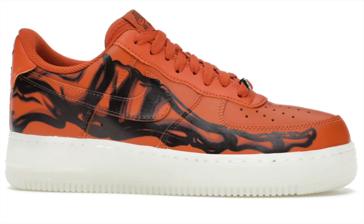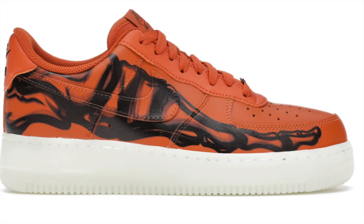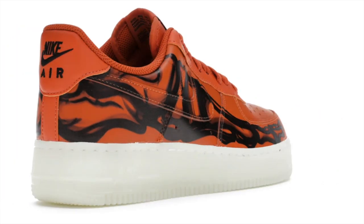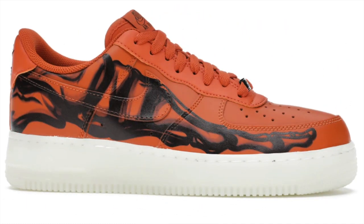Now, I can see this sneaker being around $200 for most sizes. I don't really think there's a more profitable size here. I would think to look at 10.5 to size 12. But Air Forces are really, really popular, so any size is going to sell out and any size is going to have resell. I would really aim for the 10.5 to 12.